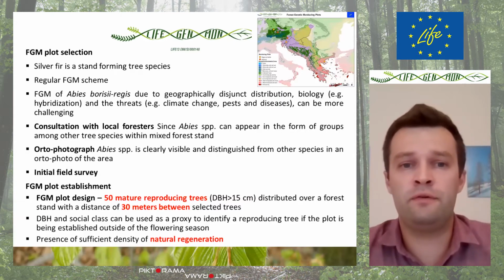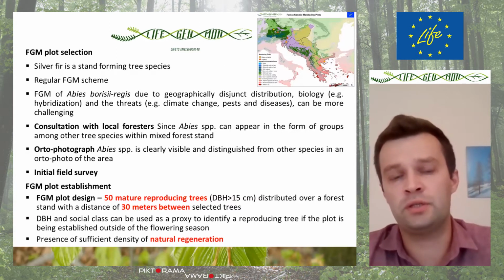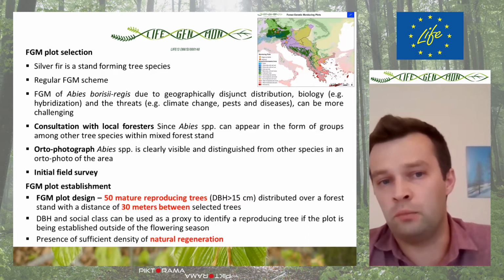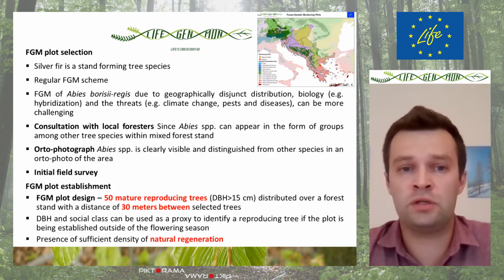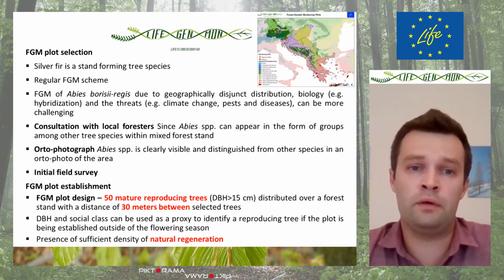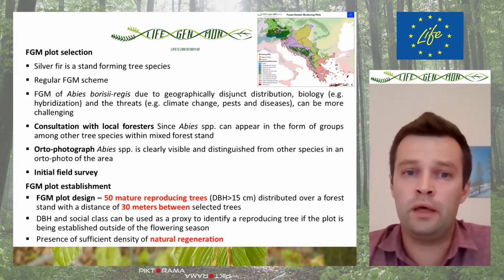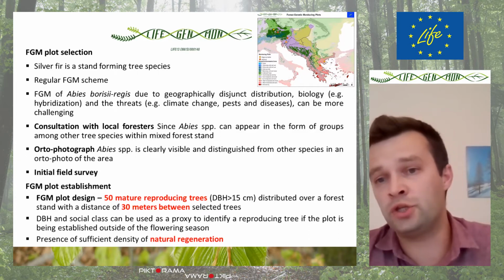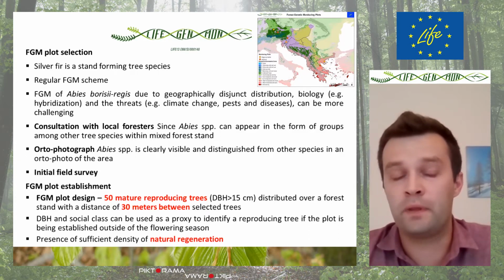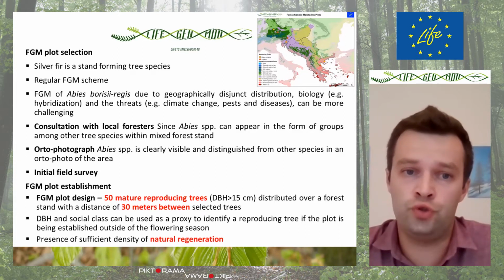Silver fir is a stand-forming tree species, therefore a regular forest genetic monitoring scheme should be applied. In contrast, the genetic monitoring of Abies borisii-regis, due to its geographically distinct distribution, biology, for example hybridization, and other threats, can be a bit more challenging and time-consuming.